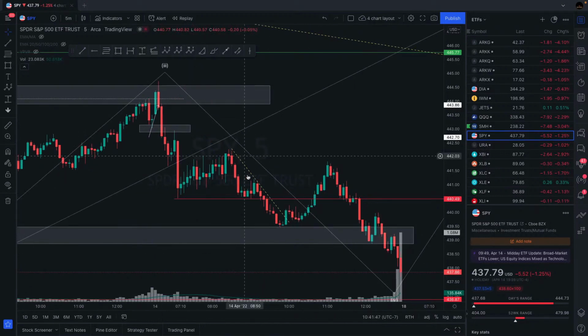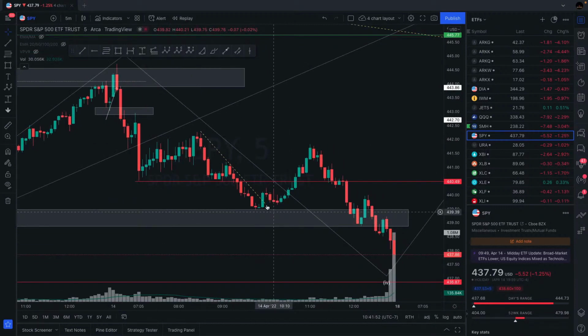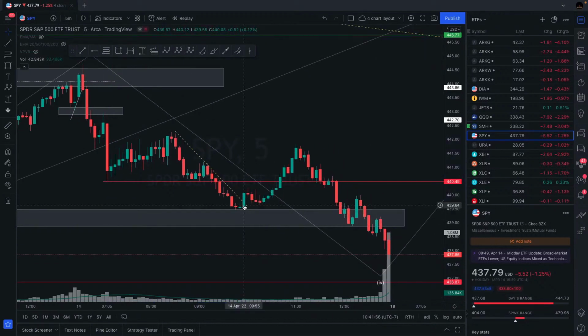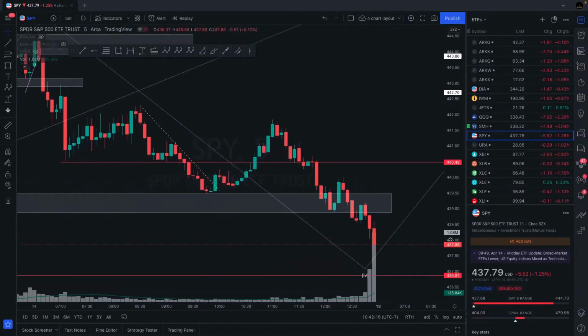So price traveled to our demand zone right here, and then I saw this downtrend, and then it broke out. Then it broke the downtrend in the 5-minute chart, or the 15-minute, whatever you are comfortable with. But I suggest you look at the 15-minute chart if you are new. Do not look at 5 minutes, it's more volatile, and just ban the 1-minute chart if you're a new trader. If you're a new trader, stick to the 15-minute chart, and then you will find more success in that.